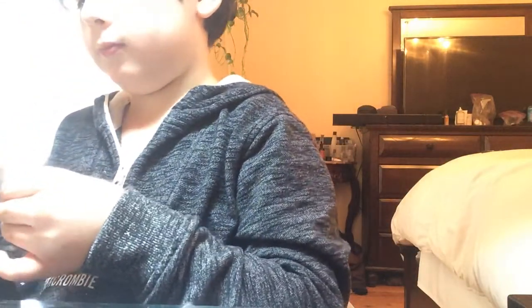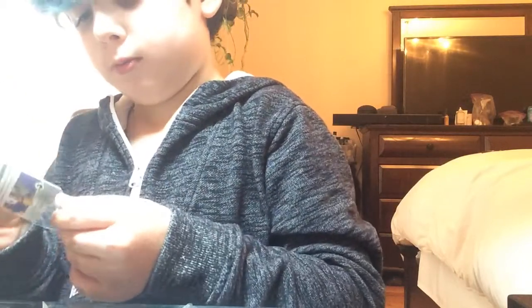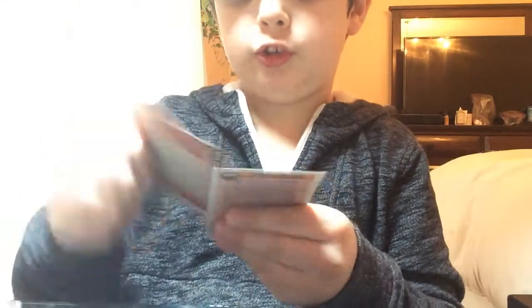Okay. So, we got Brett Favre. What year is this? 2008 Upper Deck. Pretty nice. I'll put that in the sleeve. I see something shiny in one of the cards. So, two very good cards so far. Mike Corder, Drew Hill, and Chris Miller. Some older cards there.